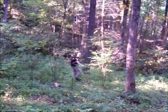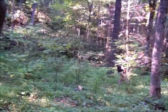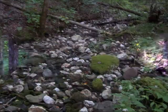There goes Creek Walker right there, Mike Poppen. He's heading over to see if we can find a spring house over next to the creek.